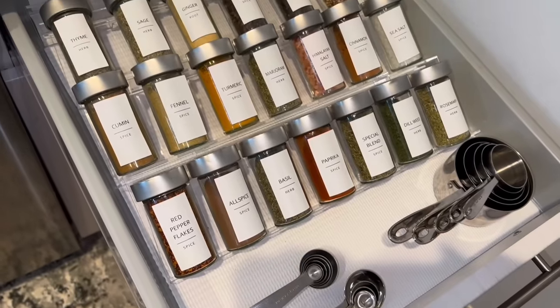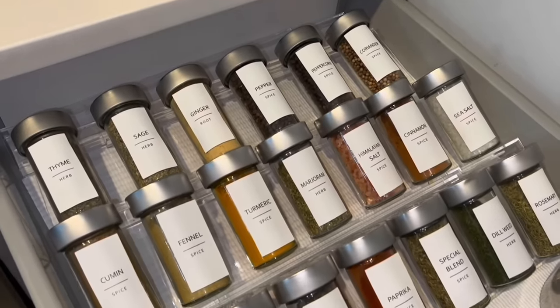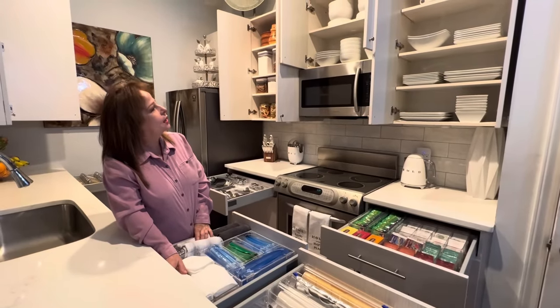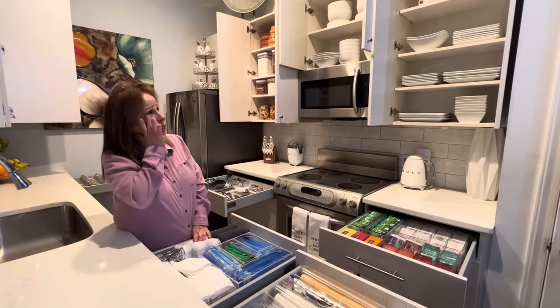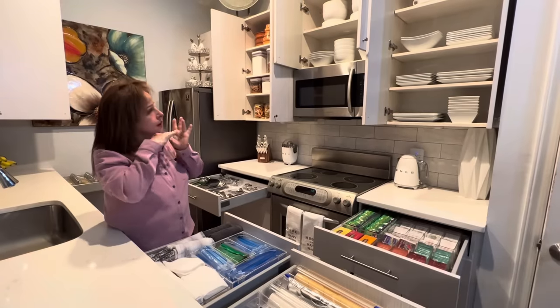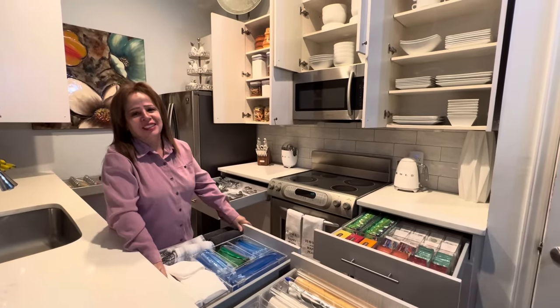Now that I've helped my mom clean, declutter, and organize her kitchen, let's go ahead and see how she likes how everything turned out. How do you like your new organized kitchen, Mom? I love it, Linda. It's beautiful. Thank you. Aw, you deserve it, Mom. I love you. I love you too, Linda.